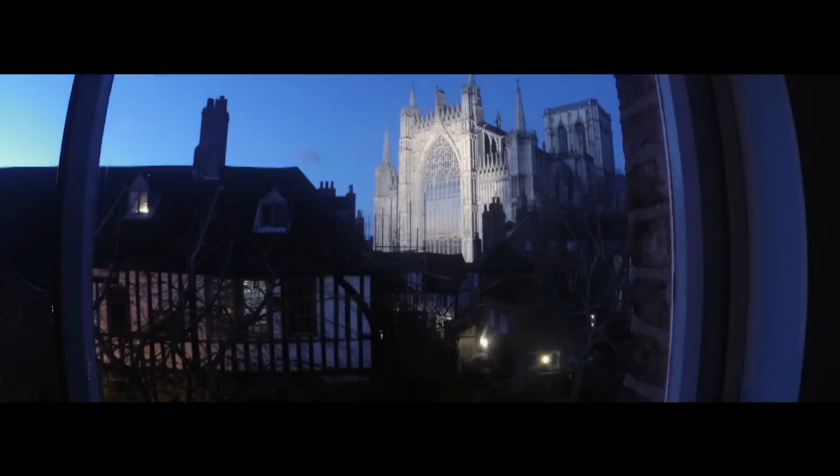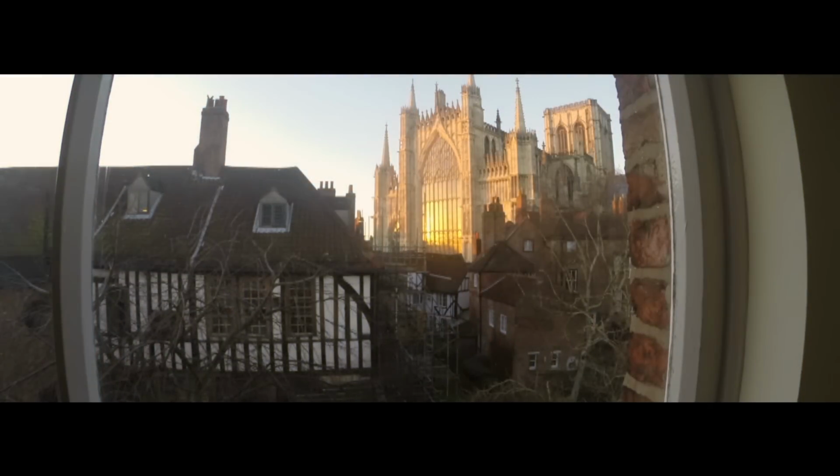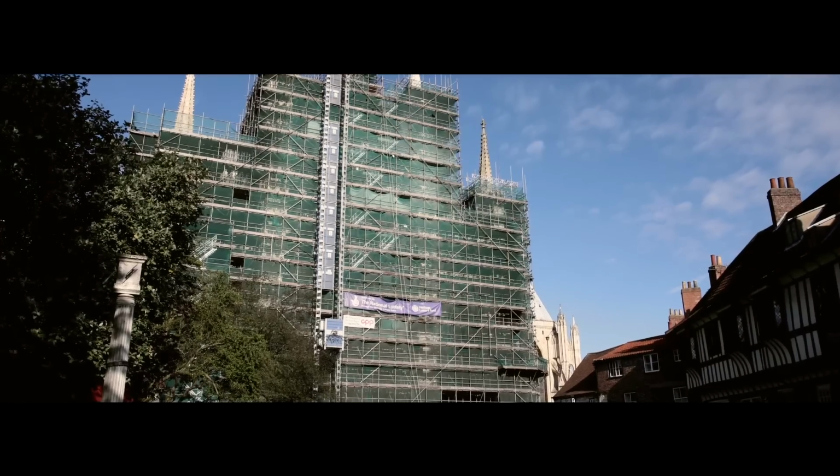The initial stimulus was discovering that we had major problems at the east end of the Minster. It was likely that within a generation that great east window was lost. So it was a moment that had to be seized. So we're immensely grateful that the Heritage Lottery Fund was available at that point.